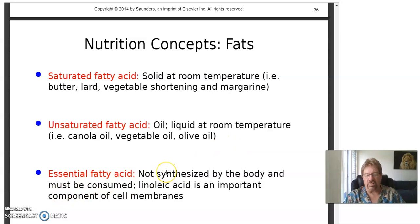Essential fatty acids: like there are essential amino acids that must be obtained from the diet, there are essential fatty acids that must be obtained from the diet too. Linoleic is a big one. If you have the essential ones, you can make some of the other ones as well. There are a lot more different amino acids than there are fatty acids.